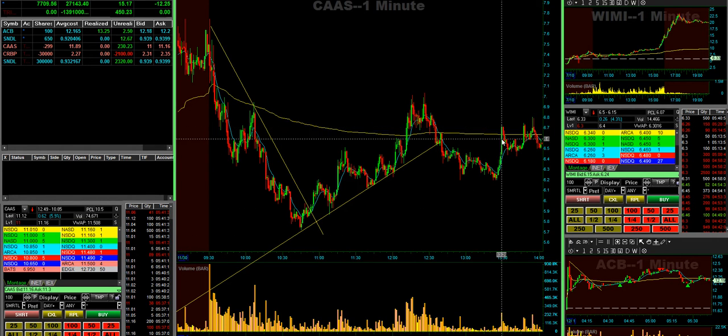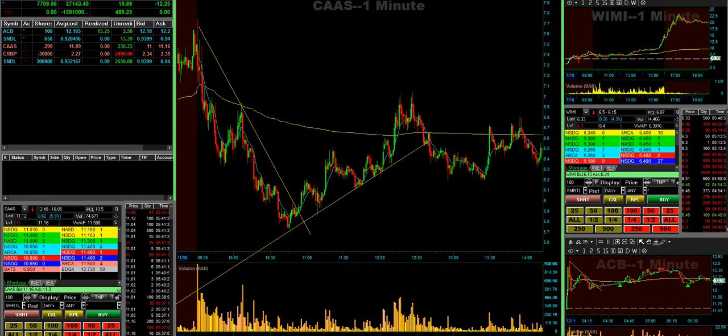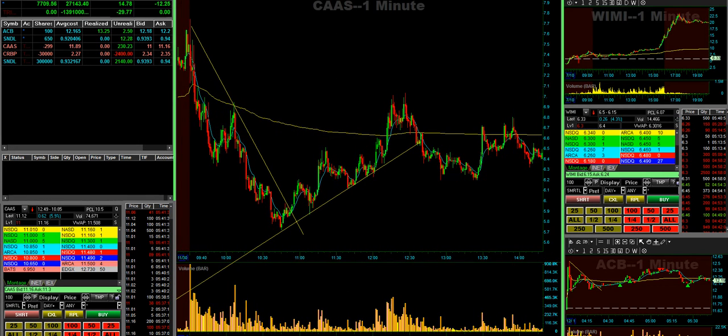People are starting to trust shorting pops and it rejecting. So shorts are starting to gain confidence. They're starting to get frustrated. Longs don't really know where to long. Came up again. And I'm actually going to back up just a little bit here.